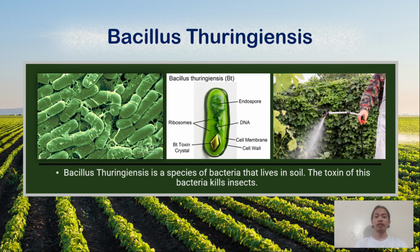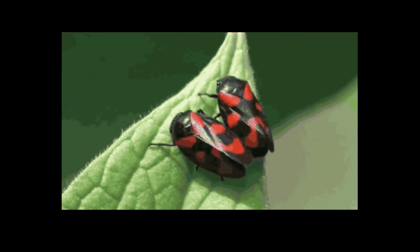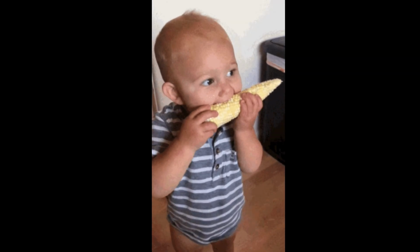So, what is Bacillus thuringiensis? Bacillus thuringiensis, or BT, is a species of bacteria that lives in soil. This bacteria can produce proteins that are toxic to certain insects when ingested. It may be toxic to insects, but these bacteria have little or no effect on other creatures that consume it, like humans or other mammals.